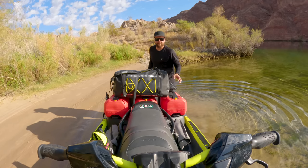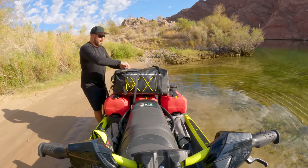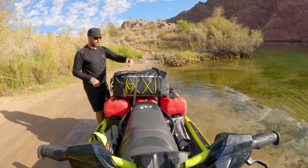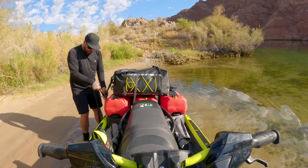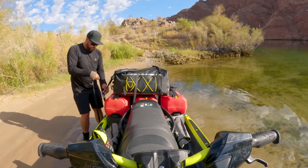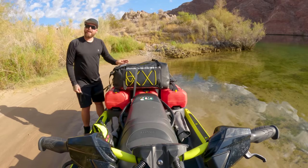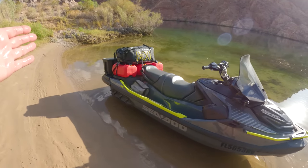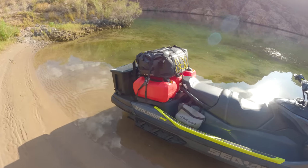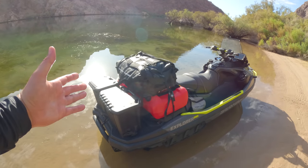Now, obviously, figure out for yourself what's best to do it from on your ski. What I like to do is go off the luggage wrap, and then I'll clip the buckles on top of the strap here, just for that extra bit of security. I don't know if it actually makes a difference, but makes me feel better about it. It's not going anywhere. And there you go, my entire camp set up on the SeaDoo. Everything that you just saw me with up there is now secured and ready for adventure.